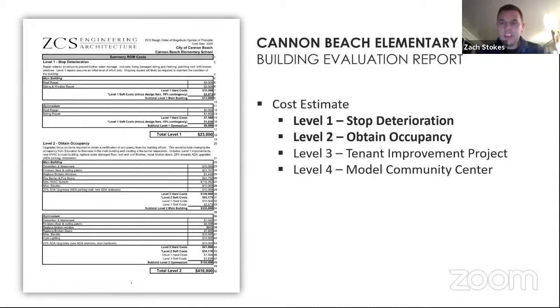So level 2, I think this is where Matthew was going before I jumped in. Level 2 is an improvement to the facility, but not such an improvement that it really looks all that different than it does today. It gets us a warm and dry environment that's safe. It doesn't get us new flooring. There might still be some finishes that are from the 70s.